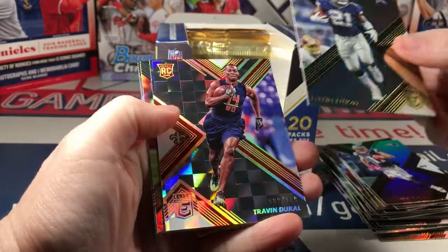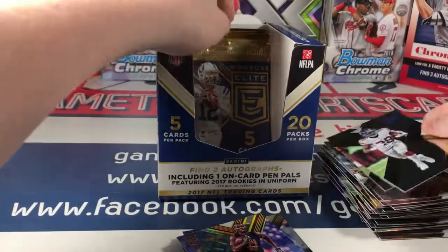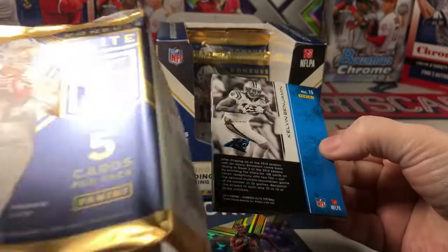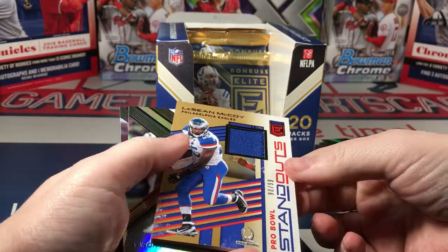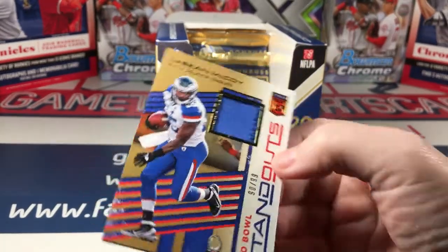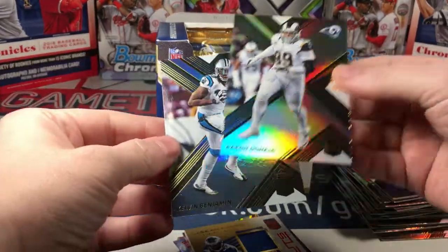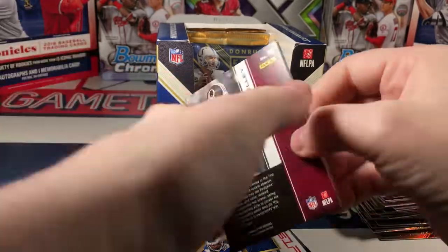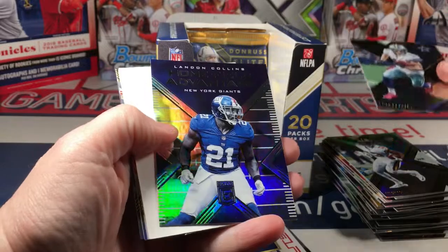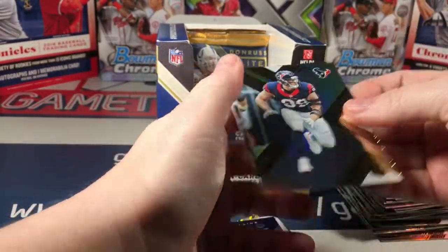Edelman, Elliott, a Travis Dorsey to 149. Paul Perkins and CJ Anderson. Kelsey, Kenneth Dixon. Here's a LeSean McCoy Pro Bowl standouts patch. Just got a little stitching there to 99. I like McCoy. So I'm definitely happy with this as a jersey card. Donald and Benjamin. Michael Thomas, Cole Beasley, home field advantage, Landon Collins. J.J. Watt and Robert Kelly.